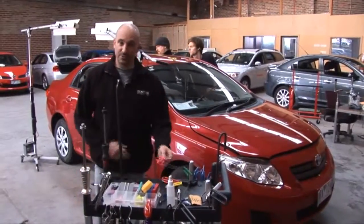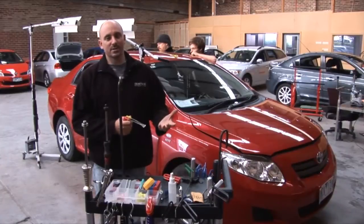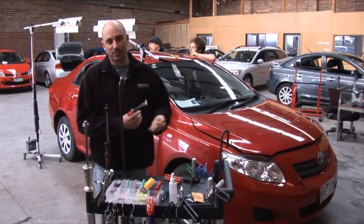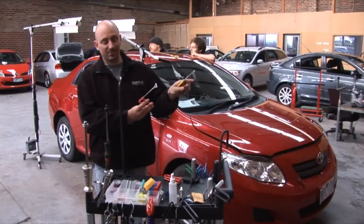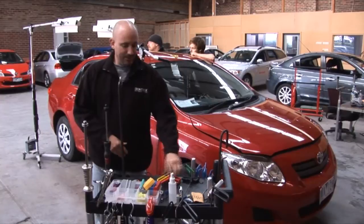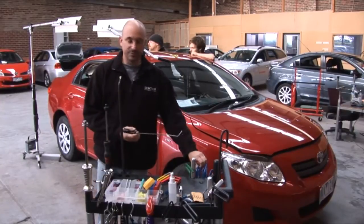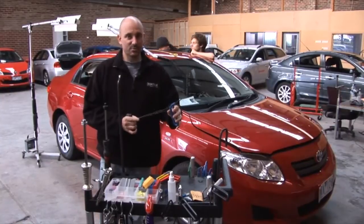Okay, we'll just show you a few of the tools that we use to get the dents out. They're not always in easily accessible areas, so the dents could be underneath braces, and we'd use small tools like this. We call them whale tails. They're nice and thin and can slide in underneath the braces. We've got all different sizes of rods and bars and bits and pieces to get in to the dents where they're not easily accessible.